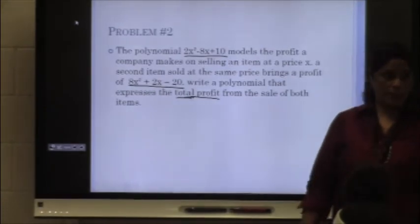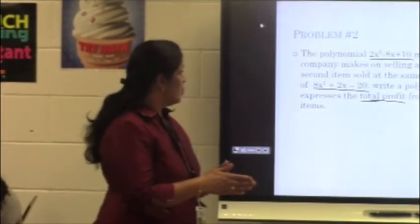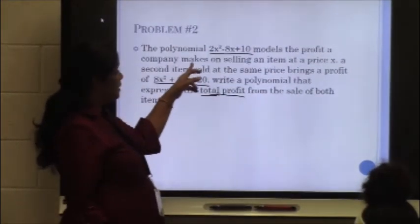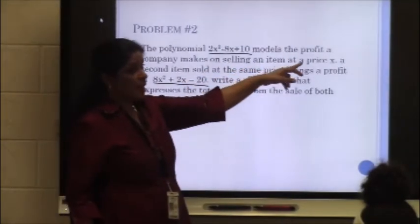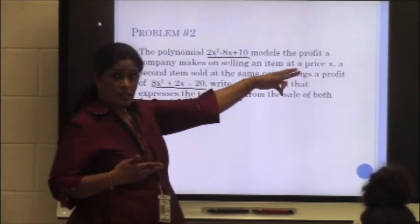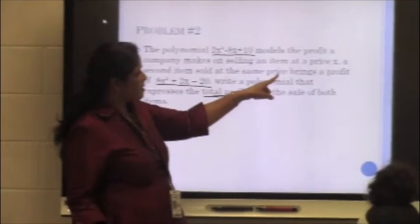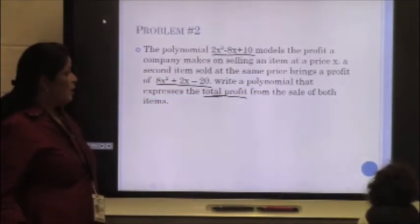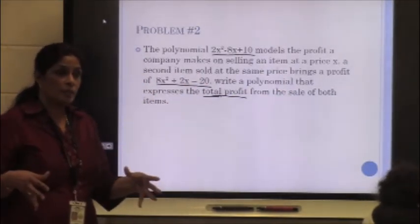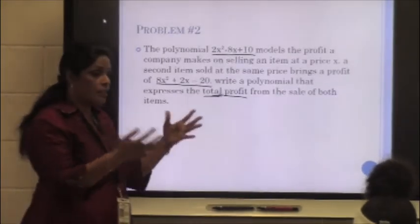And total profit. When we are doing this, let's read one more time to know what we have to do. The polynomial 2x squared minus 8x plus 10 models a profit a company makes on selling an item at a price x. So this is where it is coming as financing, or as in our regular way, grocery store. A second item sold at the same price brings a profit of this. Write a polynomial that expresses the total. What do you mean by total? These are two different things, so you want total, what you will do? So go ahead, do it.